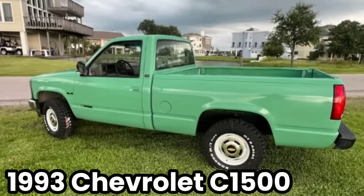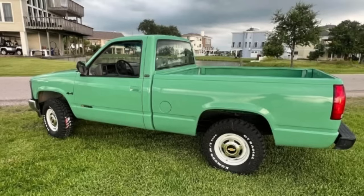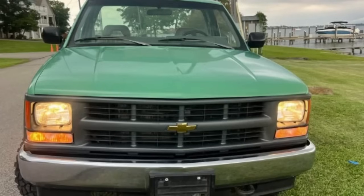Number 7. The 1993 Chevrolet C1500 Cheyenne 4x4, priced at $15,900, located in Kemah, Texas. This truck is more than just a clean survivor. It's a factory short wheelbase 4x4 with 5-speed manual transmission, a configuration that's getting incredibly hard to find, especially in this kind of condition. Under the hood, it's powered by a 350 CI fuel-injected V8 that delivers strong, reliable performance whether you're on the highway, off the beaten path, or just cruising down Main Street.